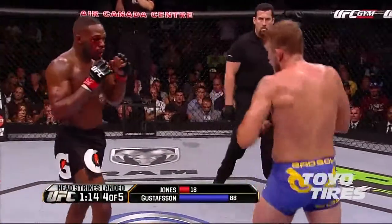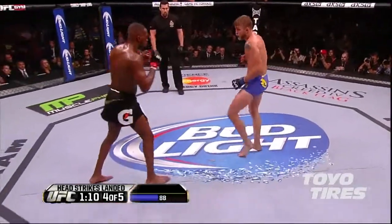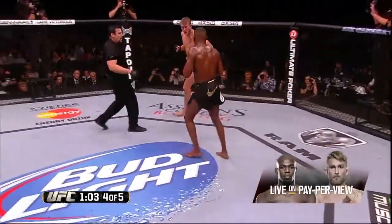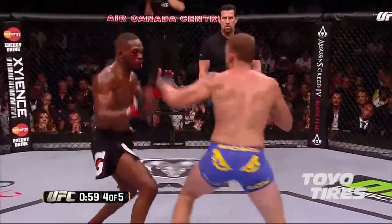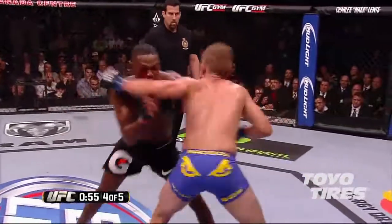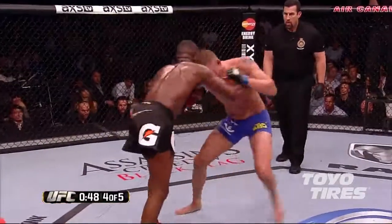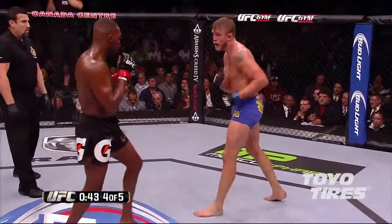Despite the fact that he took all those leg kicks, he's still moving very well. 9 for 9. And another one. He goes up high. Takedown defense has been perfect for Gustafsson. He has stuffed all 9 of Jones's takedown attempts. Oh, nice left by the champion. But Gustafsson takes it well. He steps in with an elbow. 45 seconds left in round 4.